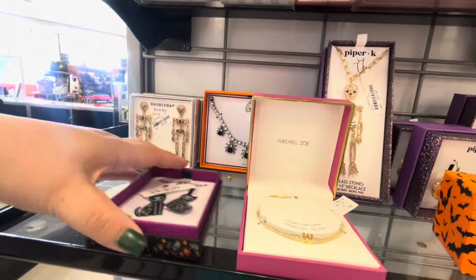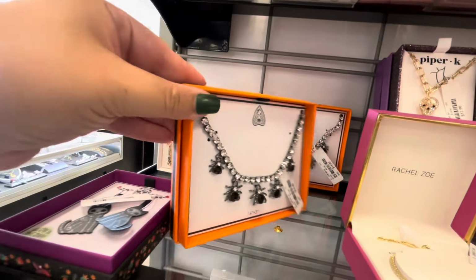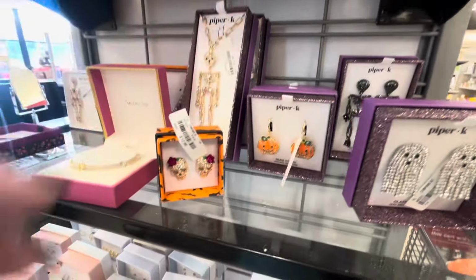And they have this necklace here of the spiders. Look how cute that is. For $15. Lots of fun, super cute Halloween jewelry. Let's see. Yeah, those are our pumpkins.